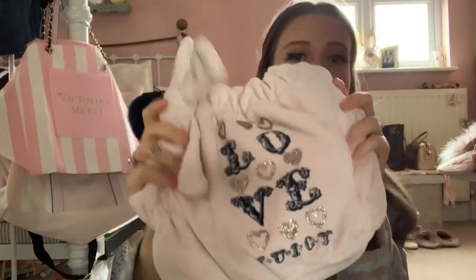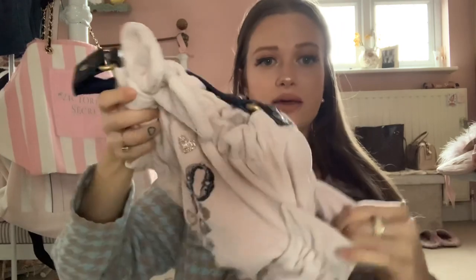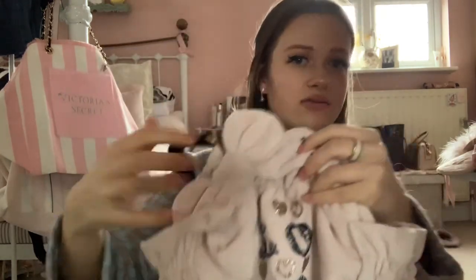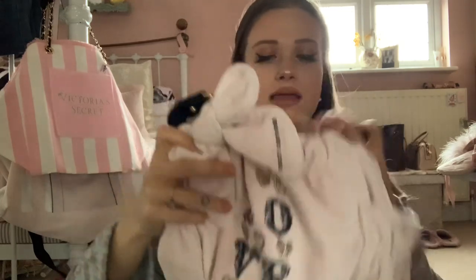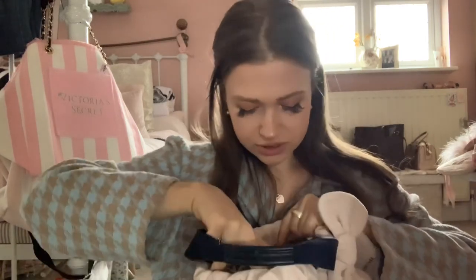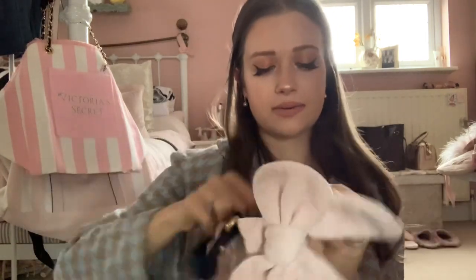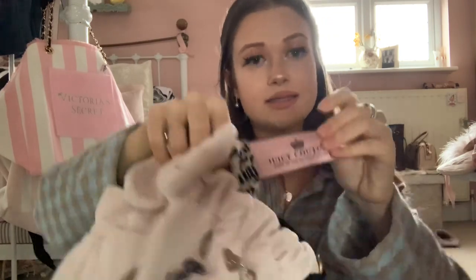And then it's light pink, velvety, and it has pockets on the side, both here and here, and obviously this big bow, and it just says love Juicy there. And then it has a little popper here, and then opens up and it just has Juicy on the inside. It is real Juicy, really, really cute. Has a zip on the inside as well, and then has this.